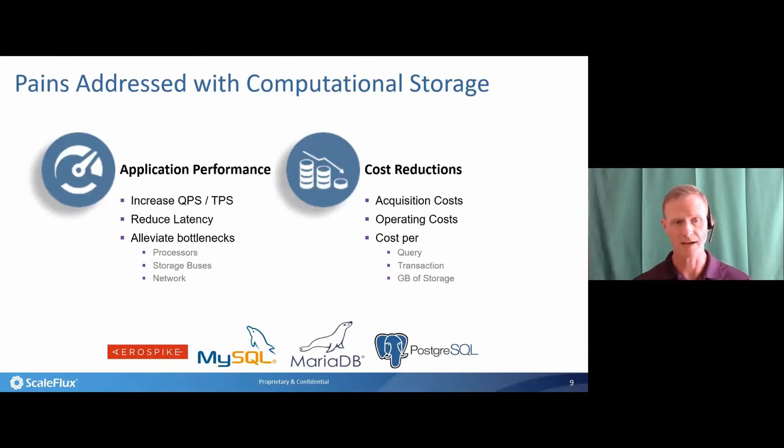And all these can apply to any enterprise application. We have been focusing our testing on enterprise databases, which are kind of the fundamental behind a lot of applications that people are providing out to their customers.